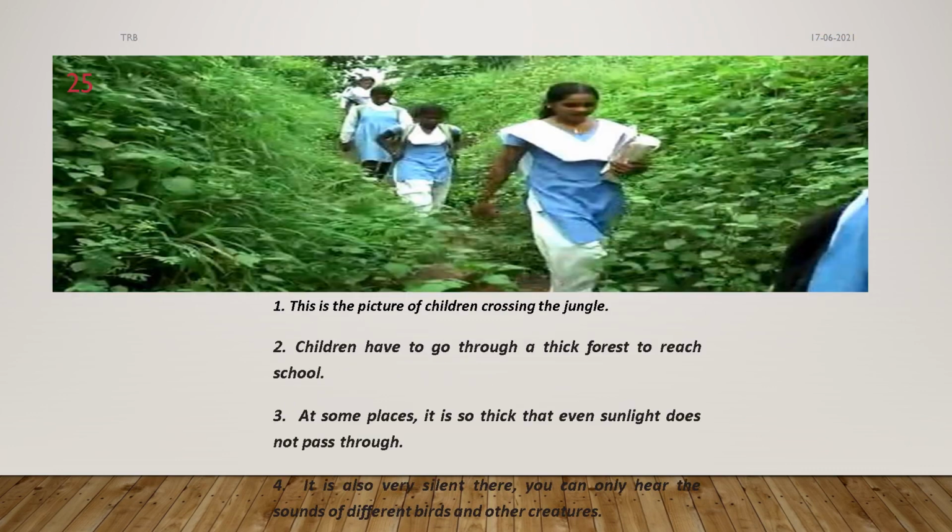This is a picture of children crossing the jungle. Children have to go through a thick forest to reach school. At some places, it is so thick that even sunlight does not pass through. It is also very silent there. You can only hear the sounds of different birds and other creatures.